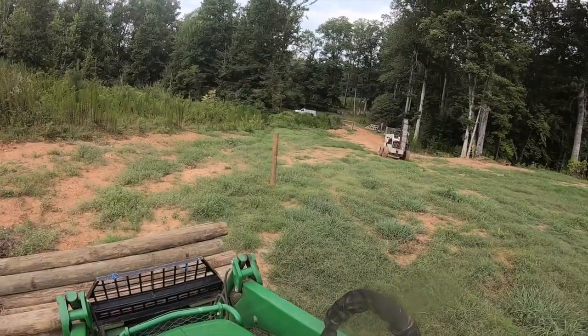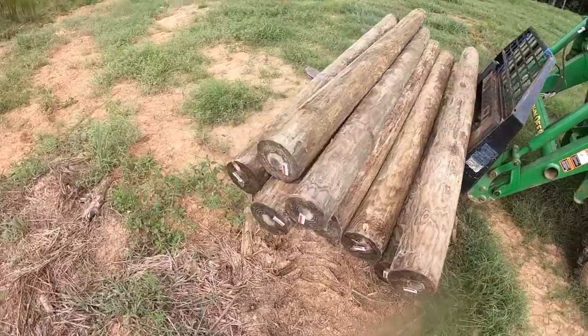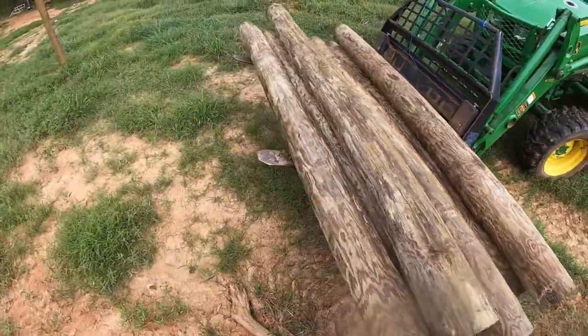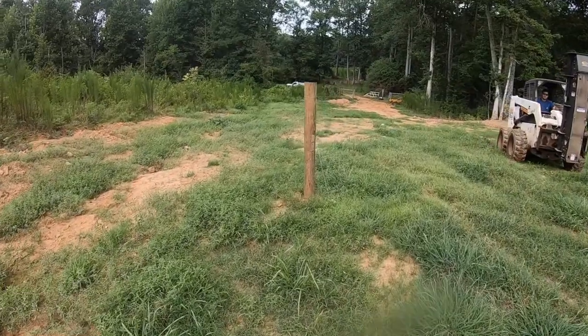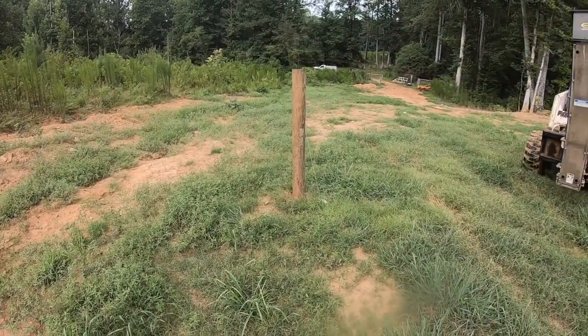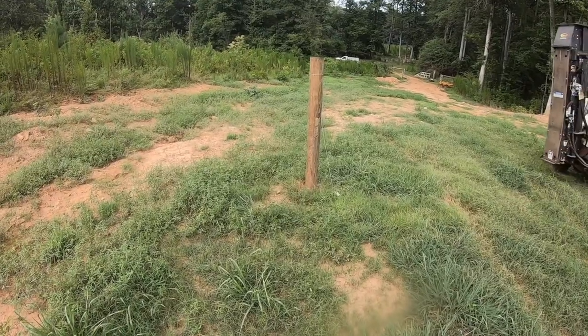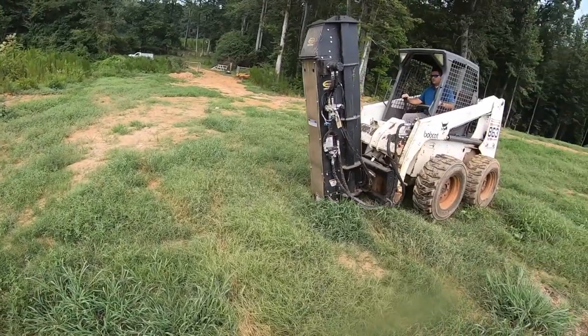This here will be our first pull we're going to put in. So we're using 8-foot posts. These are 6 to 7 inch posts. We're using those on all of our pulls. And then for the horizontal, we are using 8-foot, 5 to 6 inch. So we'll measure out about 8 feet on each side of this one here. Put us in another wooden post.